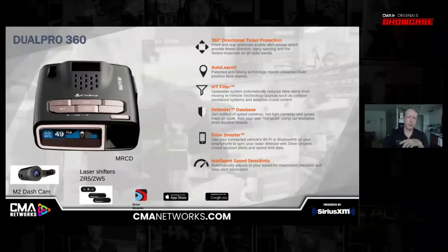On the Cobra side, I'm really starting from the top. We've got the Dual Pro 360. The Dual Pro is really a product with Escort engineers working with the Cobra product. So that's where this was one of those first generation products, if you will, on the Cobra side, where we started incorporating more of the Escort technology into it. So this has the 360 degrees of detection with it.